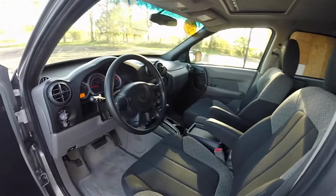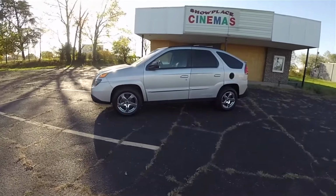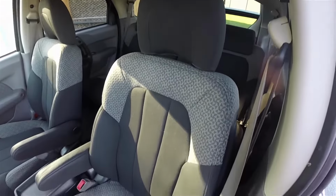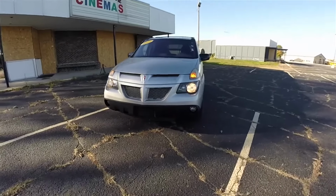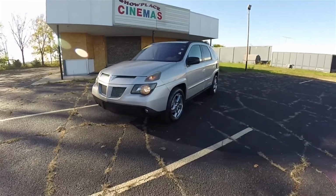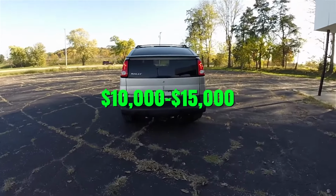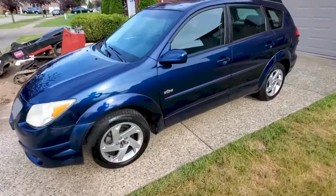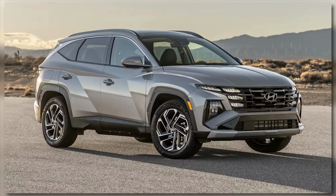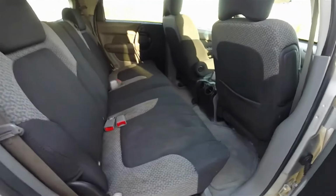Pontiac practically gave them away at $21,000, desperate to move inventory before the brand died. The interior featured surprisingly durable materials that outlasted competitors' soft-touch plastics by decades. Fast forward to today, clean Azteks with under 100,000 miles trade for $10,000 to $15,000, and those Breaking Bad famous camping models, even more. Look around. Every modern crossover has plastic cladding, high seating, adventure features. The Aztek had it all in 2001. Being first is expensive when nobody's ready to follow.